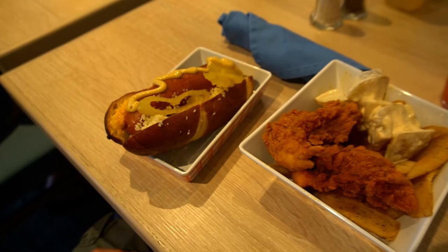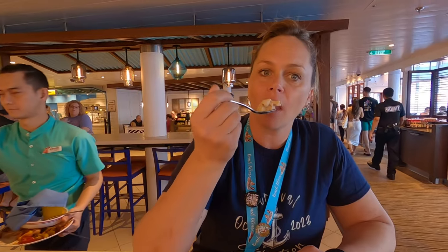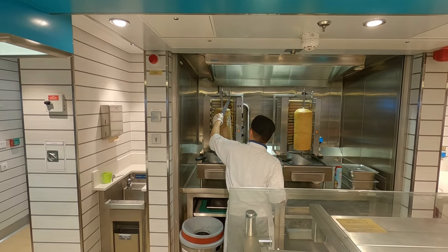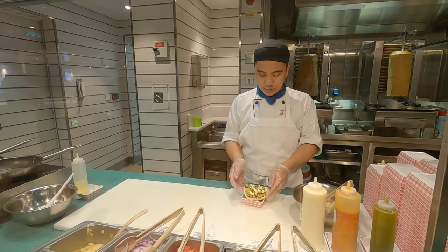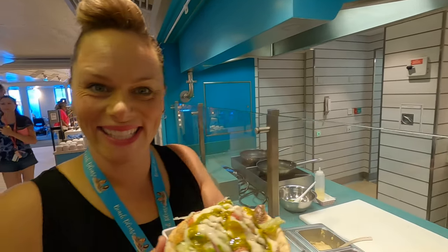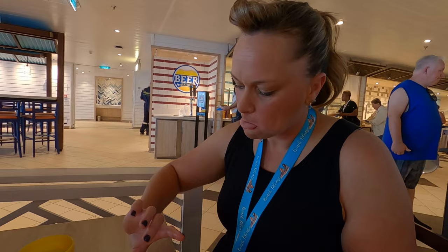If you're really looking forward to Lido Market Buffet, do yourself a favor and visit Sea Dogs, Gelato, or our favorite, Shawarma. Before this cruise, we had no idea what shawarma was. Turns out it's like a sandwich, and it's really good. If we were to single out shawarma as a food venue on its own, it would rank among the top 10, right next to Deco Deli.